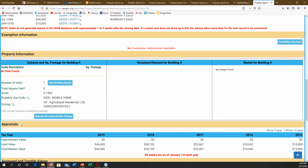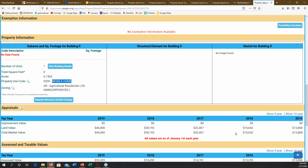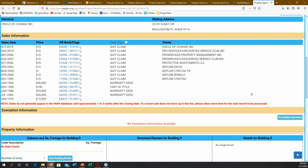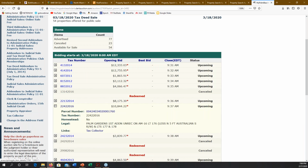I think it's a lot that you could put a mobile home on. Yeah, 0.15. It's kind of already set up there for it. See, it's going up in value too, and that's because anywhere you can put mobile homes, it's very usable. Going up, yeah, they're very, very in need and in want right now.